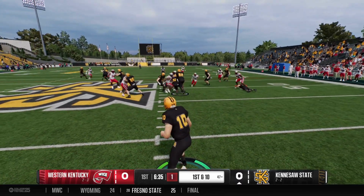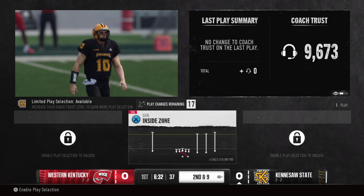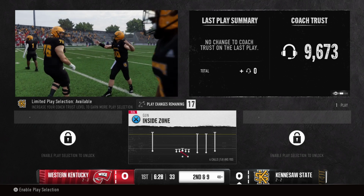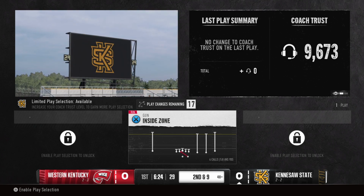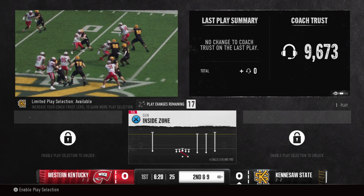Running back searching for a hole. Not much working there. It'll be second and nine. And the running back didn't get much there. Nice job by the defense. You can tell they're focused in on this running back, on this run game, being physical, getting knockbacks, and limiting his carries.